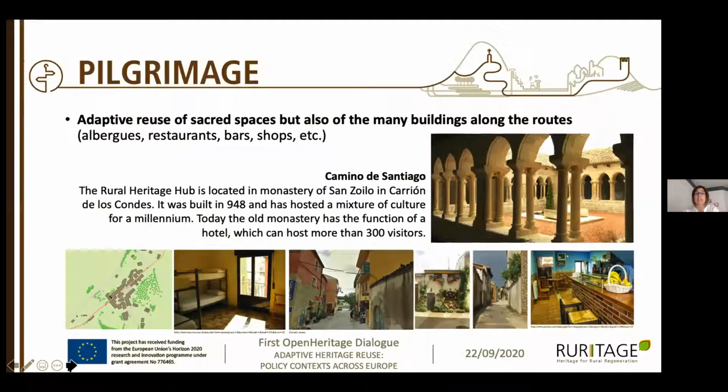The second example is in the SIA pilgrimage. Also in this case, we can find a lot of adaptive reuse cases, both of sacred spaces, but also of the many buildings that are along the routes. So for example, in the case of the Camino de Santiago, which is one of our role models, we have this old monastery that is used as hub of the project, but that also hosts a hotel with more than 300 visitors. But we also have many cases of reuse of buildings for creating albergues, restaurants, bars, shops along the routes.